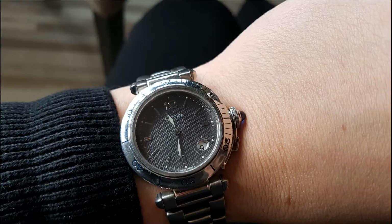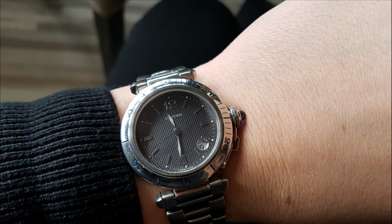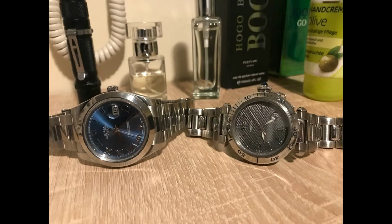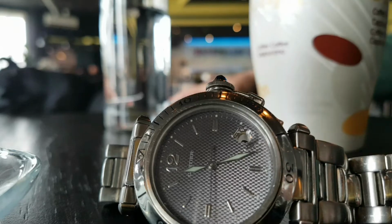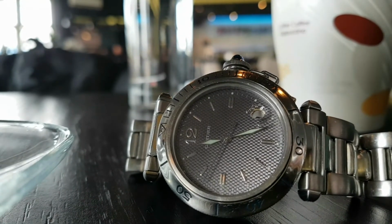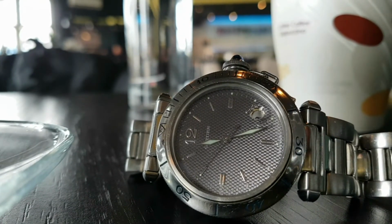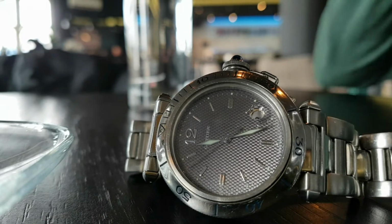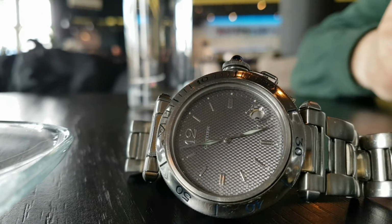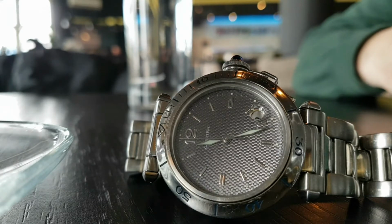So here it is, guys, and Cartier, when you say Cartier, it means luxury to me. My favorite personal Cartier watch is the Tank. I like Santos and Ballon Bleu. However, this is Cartier Pasha, and until I handled it, I didn't like it, I have to admit.